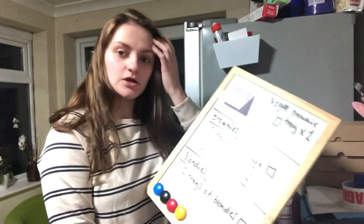Everything is organised for tomorrow. I'm going to turn you around in a minute just to show you what the workspace looks like currently, and then obviously in the morning it's going to look like a mess. But I just wanted to show you my whiteboard.